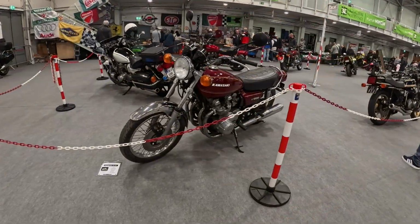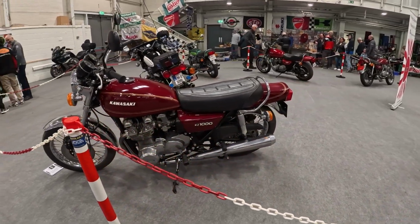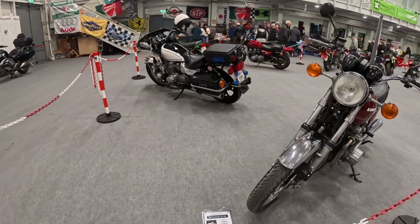Back to some road going machines. We'll kick off this section with a Kawasaki Z1000. This one looks very original and clean. The bike kind of says, I've had a careful life, mostly.